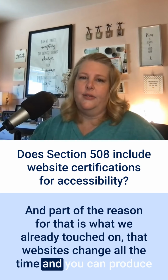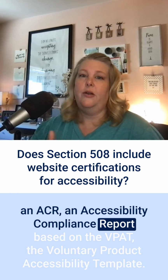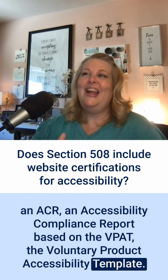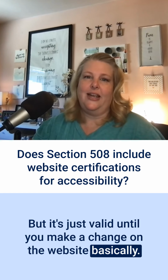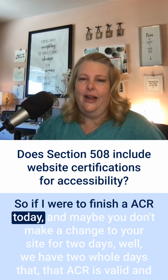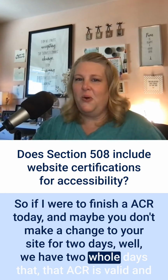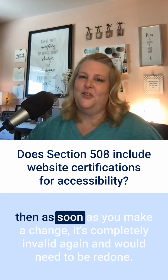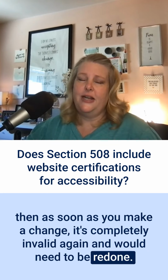And you can produce an ACR, an accessibility compliance report, based on the VPAT, the voluntary product accessibility template, but it's just valid until you make a change on the website, basically. So if I were to finish an ACR today and maybe you don't make a change to your site for 2 days, well, we have 2 whole days that ACR is valid. And then as soon as you make a change, it's completely invalid again and would need to be redone.